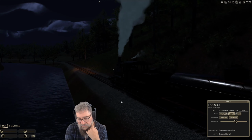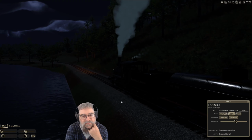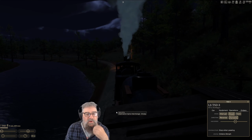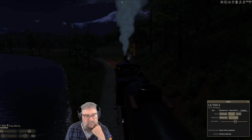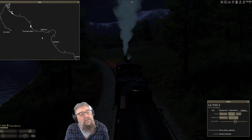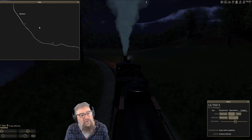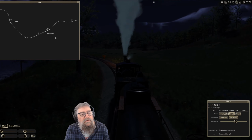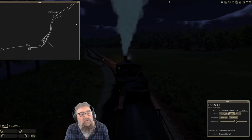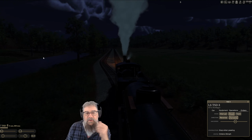It does mean I'm going to have to think about how I set things up for my future runs. So this will become part of the passenger service, I think, because there are some passenger stations on here. If we look at the map, the ones with a little building are a passenger station. So there's passengers at Wilmot and Dillsborough, but not at Sylva by the looks of things. Oh no, yes there is. There's passengers at Sylva as well, so it'll certainly become part of the passenger track.